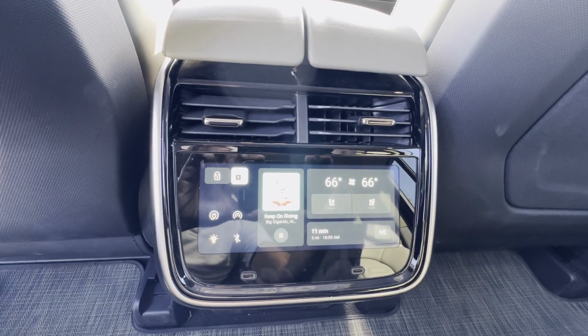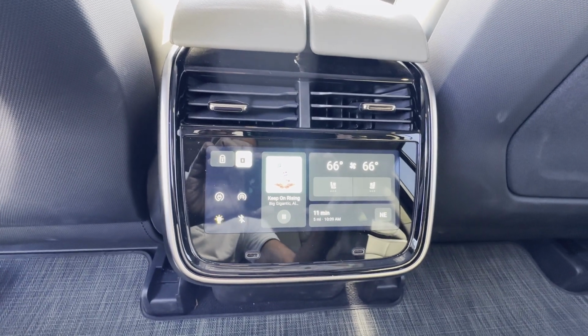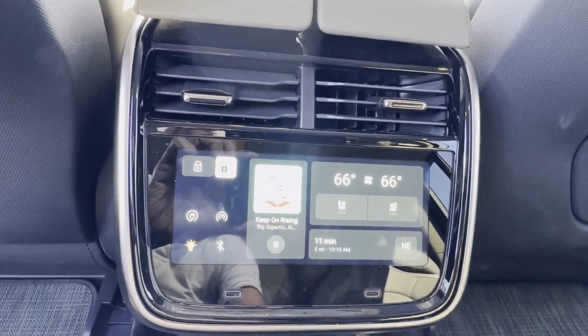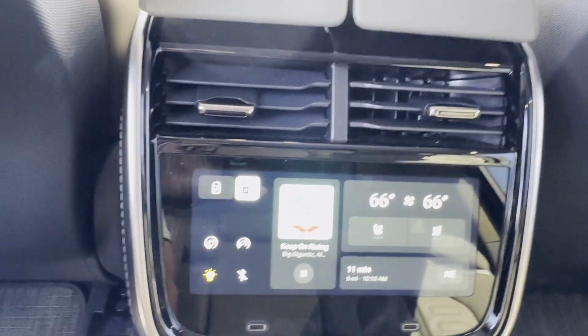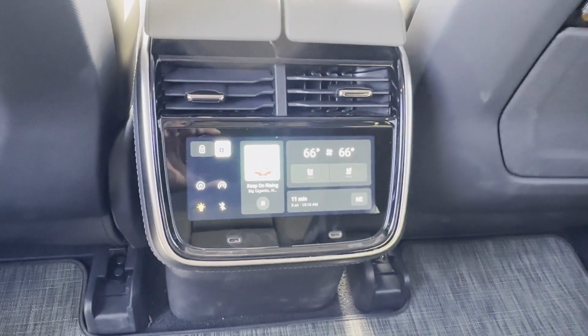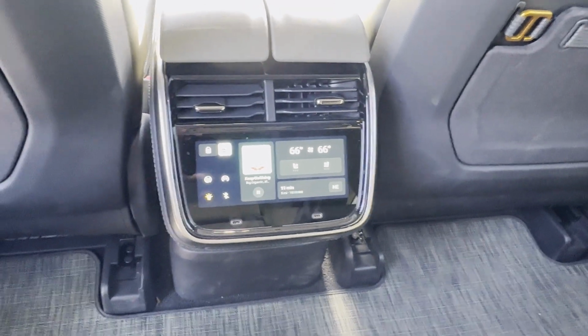The row 2 seats get two climate control air vents and heated seat control, while the row 2 gets no ventilated seats. The R1S offers independent climate control to the first two rows, with the driver controlling the fan speed for row 3, which receives its other climate settings from the other rows.